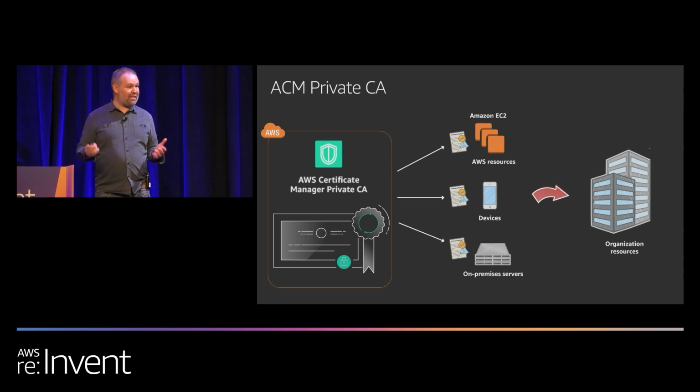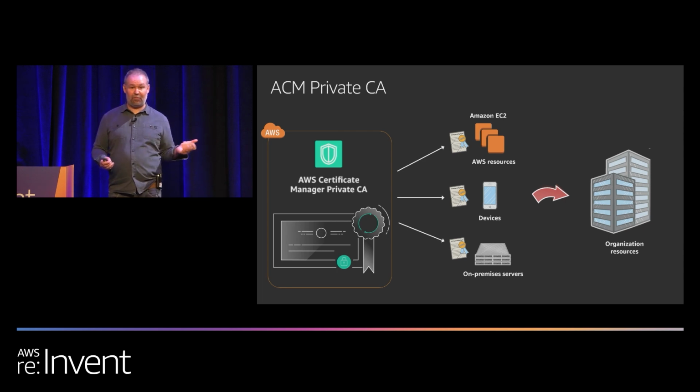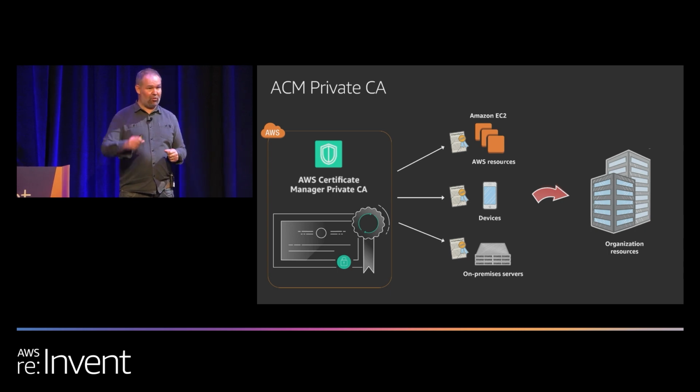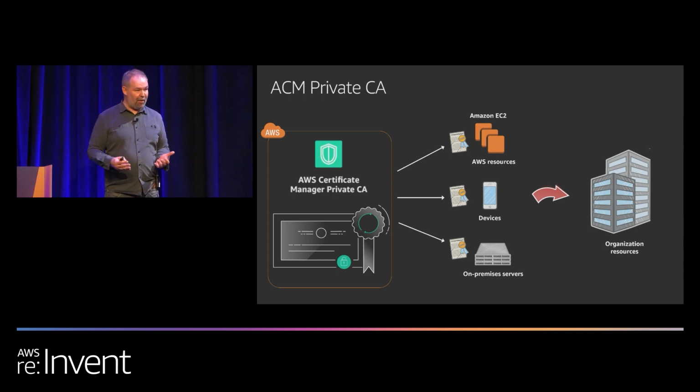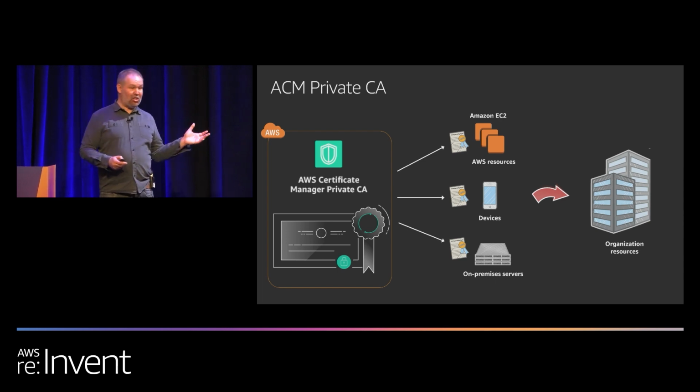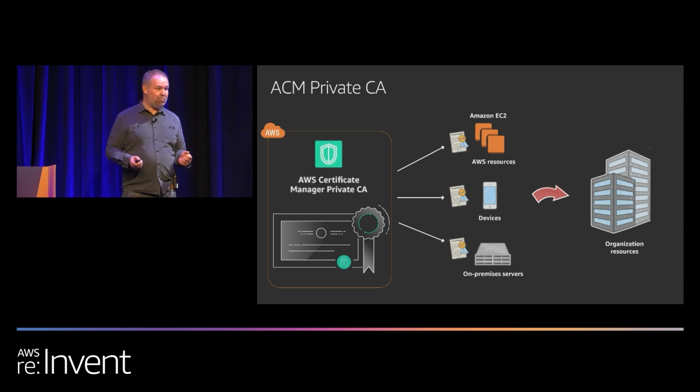Or you may be using this in your instances. You maybe are using internal application load balancers, for example, or network load balancers, and you want to do TLS internally using known certificates. This is the service that makes all of that really simple for you. The back-end HSMs for this are CloudHSMs.